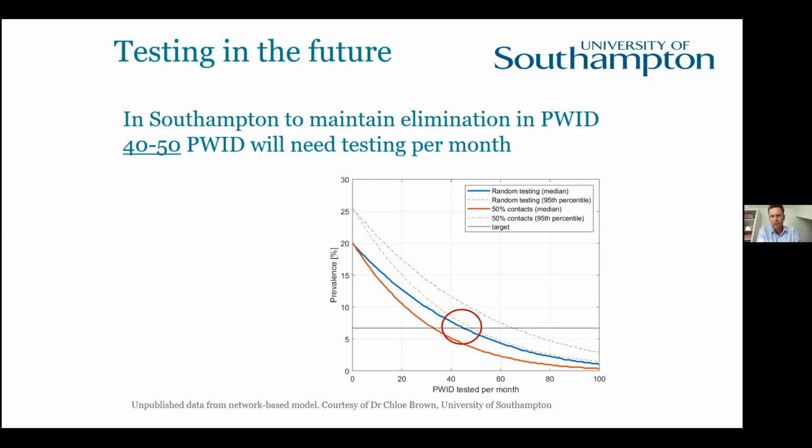So there is clearly a need to continue testing services and treatment services after elimination targets are achieved, which is 90% identified and 80% of those treated. So how much testing and treatment is required? That's what this graph shows. If you focus on where the thick blue line crosses the black line, that is the prevalence, which is the arbitrary definition of elimination in Southampton.